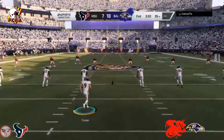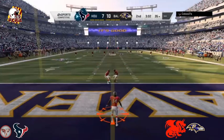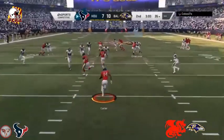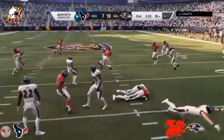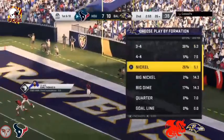Tucker now to kick it away following the touchdown. This is taken about 7 yards deep. And he'll take it up past the 25 to the 26-yard line.